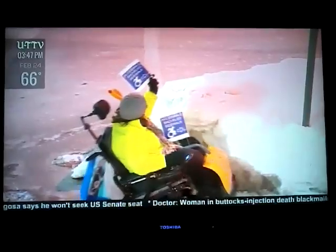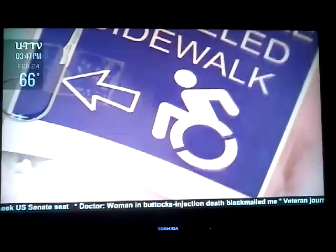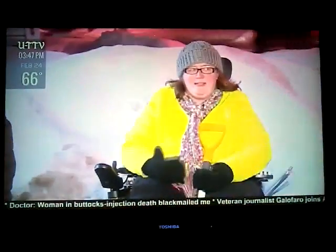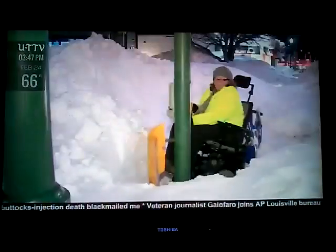Not surprisingly, Evans is part of a movement pushing to change the international handicap symbol from a passive person in a wheelchair to somebody in action, taking charge. There's so much stigma of what people believe a disabled person is. They don't expect us to be working. They don't expect us to be out in the community.